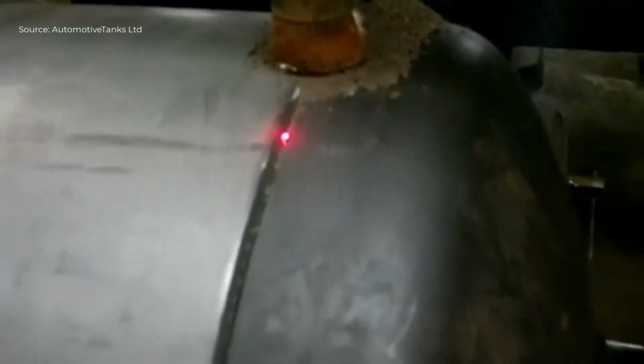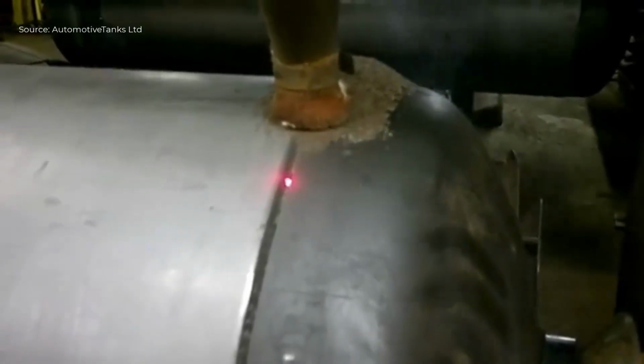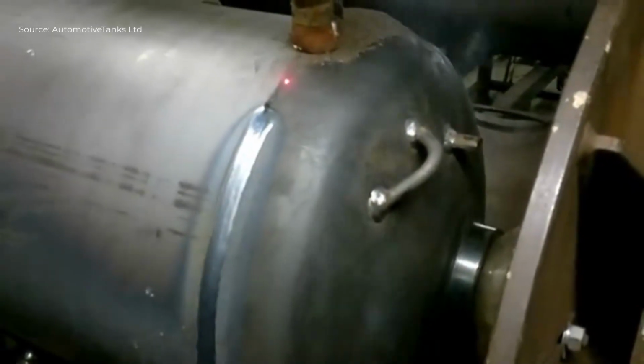An automated system moves the welding head along the joint, while a layer of granular flux covers the arc. The flux shields the weld from contamination and stabilizes the arc, ensuring deep penetration and high-quality welds. Sparks and slag are formed as the molten metal solidifies.